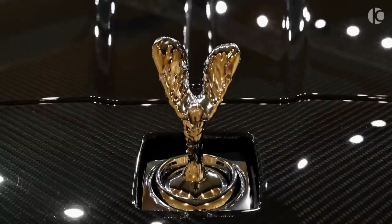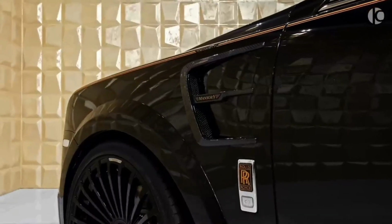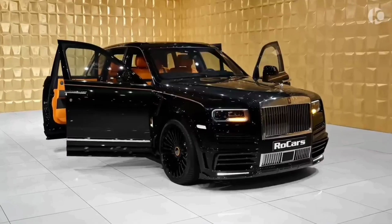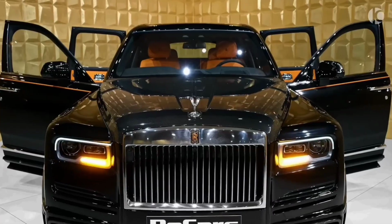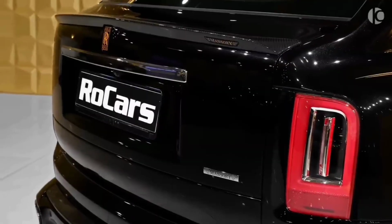So, if you like the idea of being chauffeured around like Lord Sugar in a car special enough to make you feel 10 feet tall and you can afford the best life has to offer, well, lucky you. Here's what your driver should be ordering.